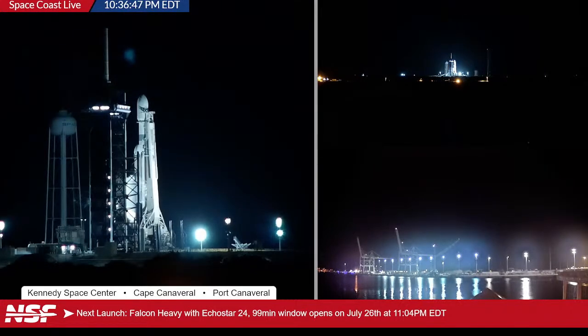SpaceX just tweeting now: less than 1 hour until liftoff of Falcon Heavy. All systems and weather are looking good for launch. So that is a good sign that we're on track to lift off relatively soon. So, the weather, I mean, it's hard to tell because it's basically nighttime. But it should launch tonight. I think it'll launch tonight.